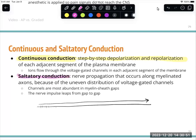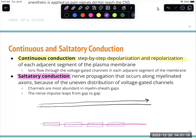Saltatory conduction. Test question. In saltatory conduction, I have my axon. My axon has myelin sheath with that myelin sheath gap. So what these myelin sheaths do is why it allows this information to travel quicker than an unmyelinated axon. Green looks good. So this area depolarizes. It's going to jump that myelin sheath to the next gap and depolarize there, which will cause it to jump to the next gap.